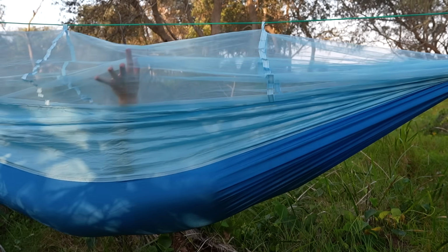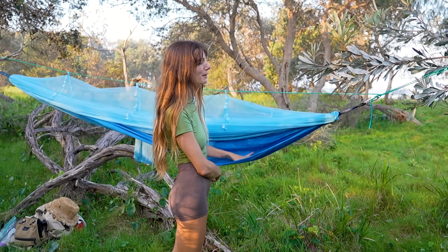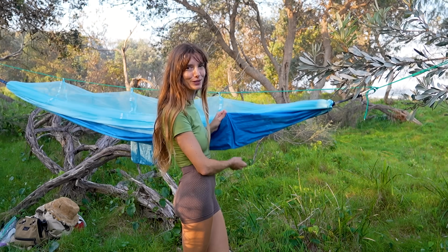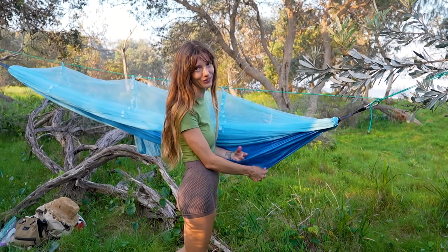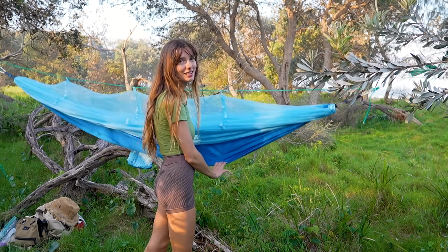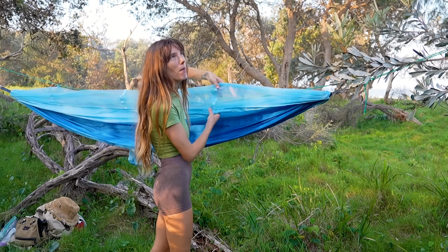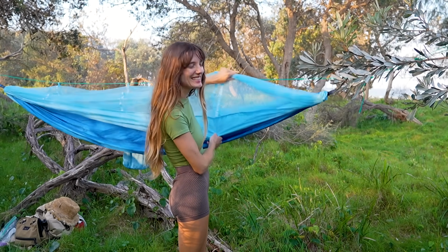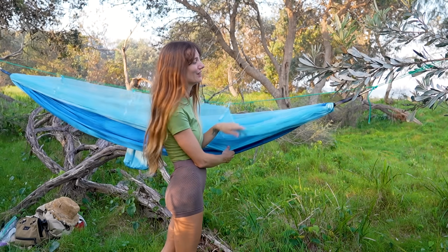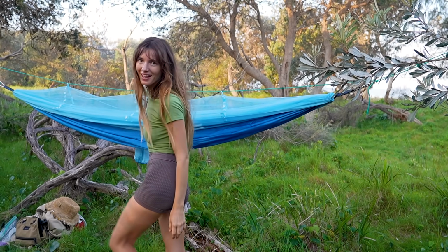It works pretty good. I do actually have a really good hammock that was quite expensive that I would normally bring with me, but I just wanted to see what is the difference between that and a really cheap one off the internet. So I'm testing this out to see how it works, and so far so good because it has the mozzie mesh attached to it, which my other one doesn't have. So I just thought maybe this is easier. I don't know. We'll see how it goes throughout the night.